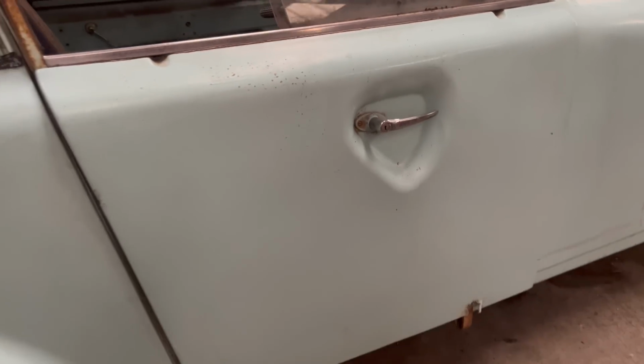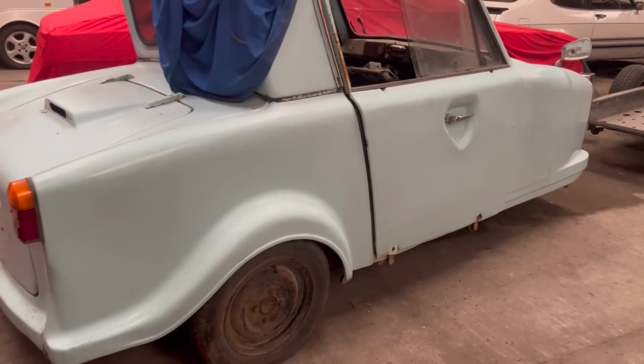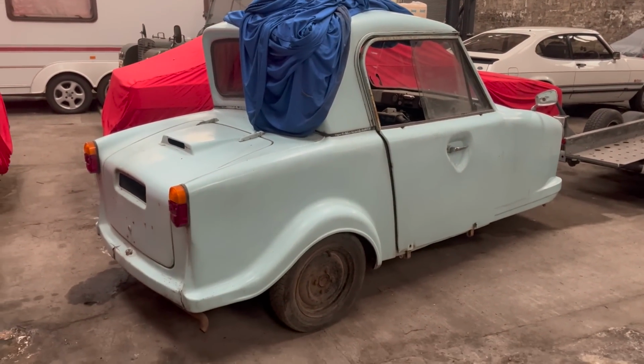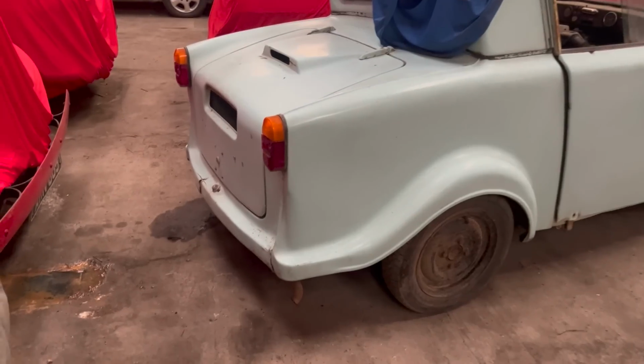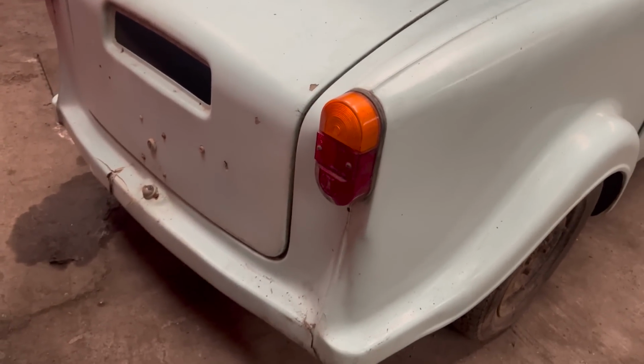Is it to go on exhibition? Is it for people to drive? For a start, it'll be, well, if we can get it running, I think it'd be nice for people to drive just to see what they were like in the old days. Initially, it'll just go on display, but you know what we like here, if we can get it running and get people to enjoy it, then we will do.